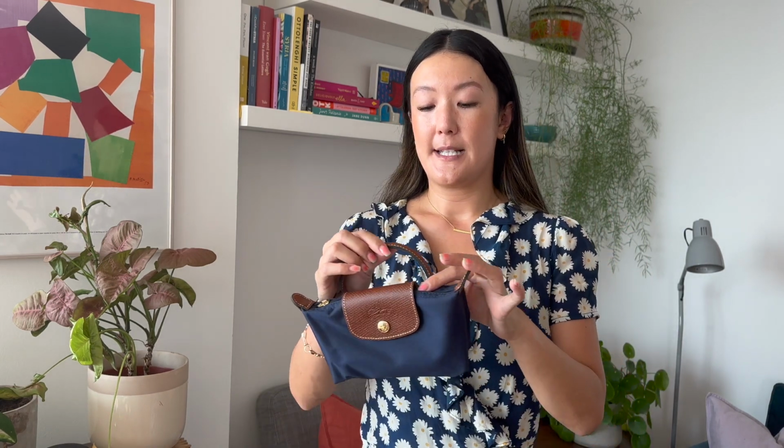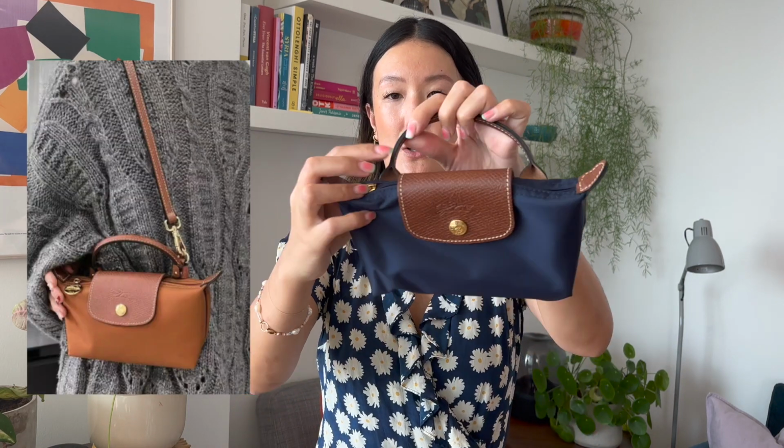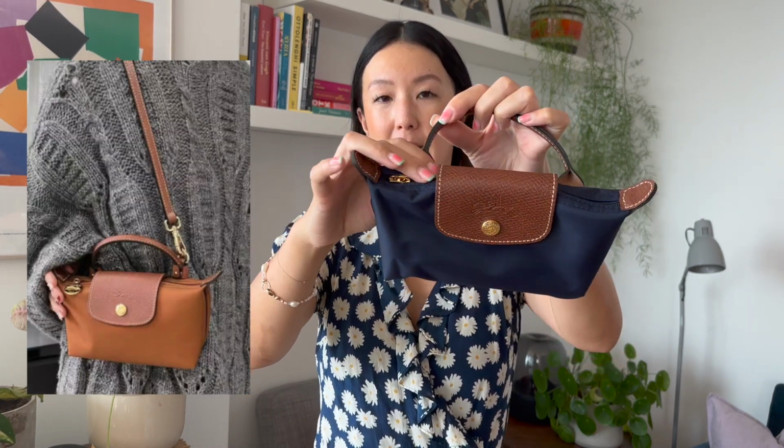So there are 2 types of kits that you can get. There's this one where you can clip on the straps to here. It comes with these 2 little attachments.